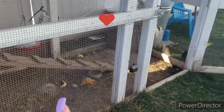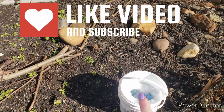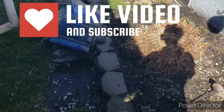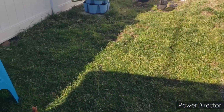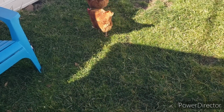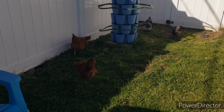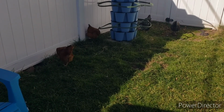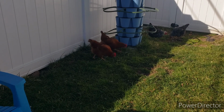I have the trash can over here because I'm going to clean out their coop, do the run, and just scrub that, because I have a bucket of water with a rag. The girls are out free ranging, doing their thing, and the sun's out. It's not warm, but warm enough for me to get a few things done. I'm letting them finally put their feet on some grass that doesn't have ice and snow on it.